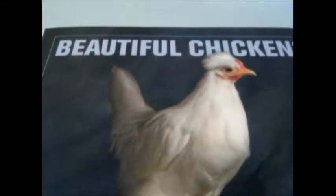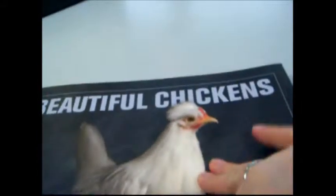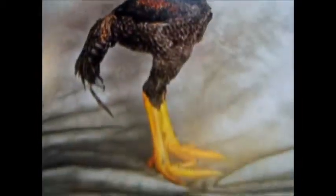The zenith of gallinaceous pulchritude. Here is a photographic festival of 40 stunningly beautiful chickens. Exactly what it says on the cover. And here they are in all their glory. Look at her with the wellies on.